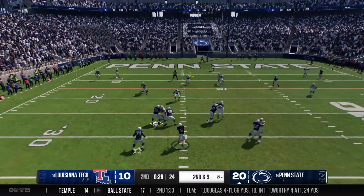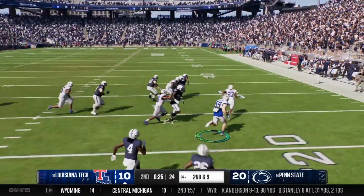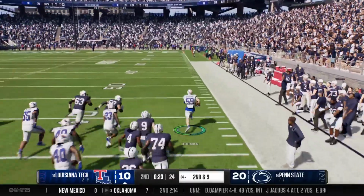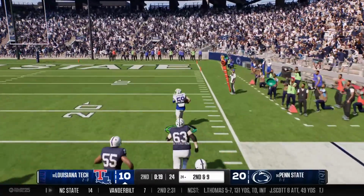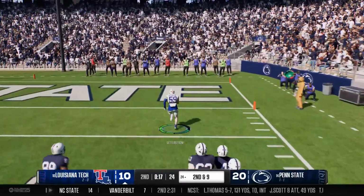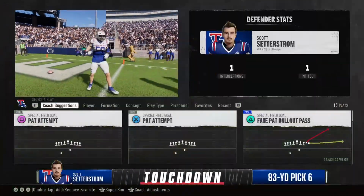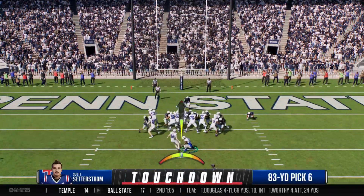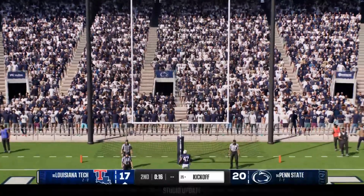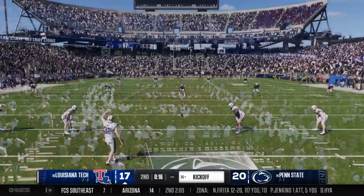He's looking to throw. Lets it go. And that is interception number 3 on the day. Got room on the return. The 40. The 30. He's at the 10. Touchdown, Louisiana Tech. And this defense coming up with points of their own. What an interception return. And it's up and good as they draw just a touch closer.